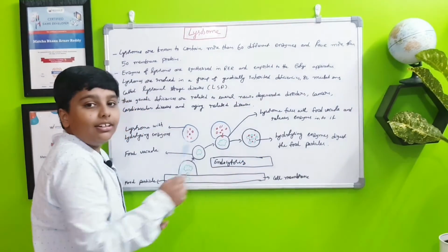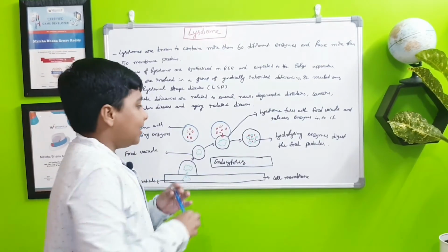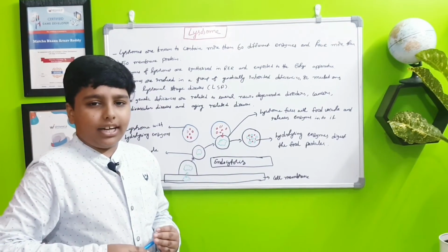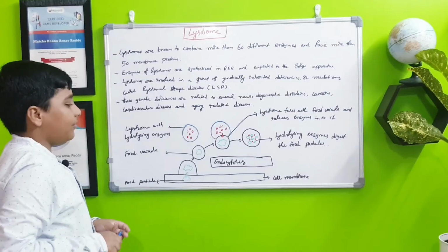These red dots are the hydrolyzing enzymes, and these green dots are the food particles, which are now broken down into smaller pieces. This is the process of endocytosis.